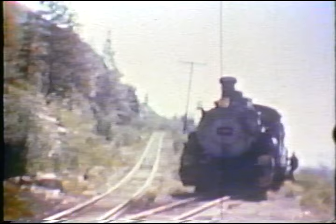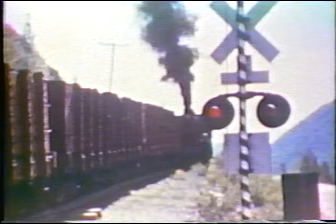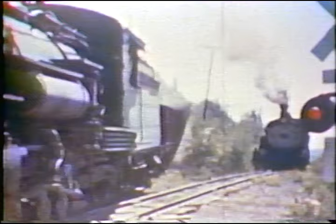Not even a 4.5% maximum grade could get the rails to Monarch at an altitude of over 10,000 feet, so a switchback was incorporated. At Garfield, with 490 as the lead engine and 491 in the middle, the train is split, and each section goes through the switchback.